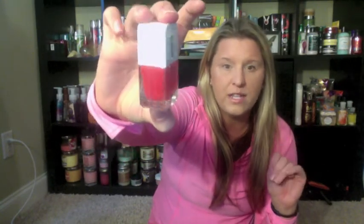And then I also picked up another polish from Formula X. And this one is in Push the Limits. And it's just a really fun, kind of poppy pink color. Just a bright pink. I wouldn't really call it a coral. But I do think it's just a really pretty, bright pink color. So I thought that would be super cute for spring, summer, just whenever you need some brightness in your life.